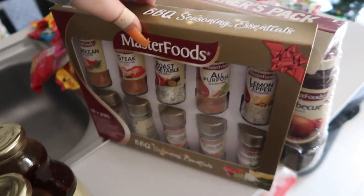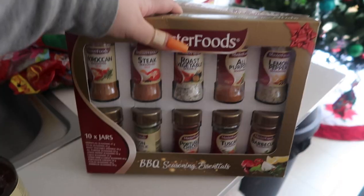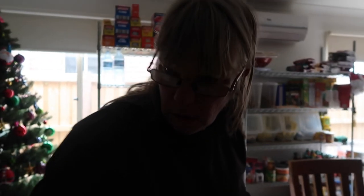I'm not helping her put it away just because she's so picky of where everything goes. Mum has a specific order of what she does with this, so I'm unboxing everything for her, and then if she needs help she'll let me know. But I love seasoning everything. I love herbs and spices, and this is the best Christmas present ever, Mum.